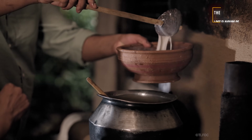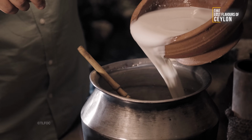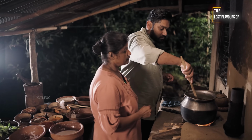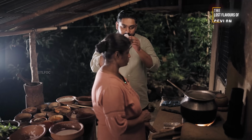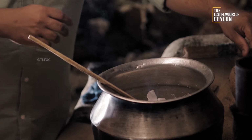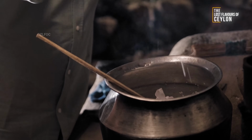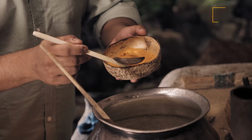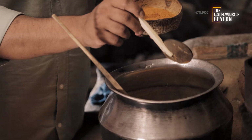Light coconut milk is poured in, followed by a pinch of turmeric for its golden hue, salt, and the suwandakudu pottaniya. The rice is gently simmered, absorbing the fragrant spices and creamy coconut milk until perfectly cooked.